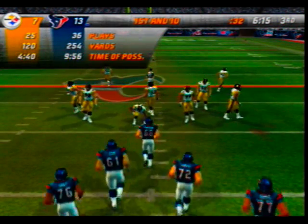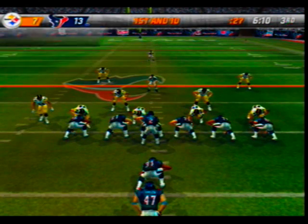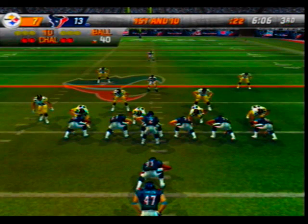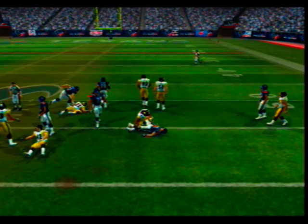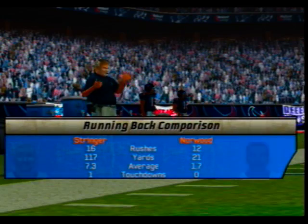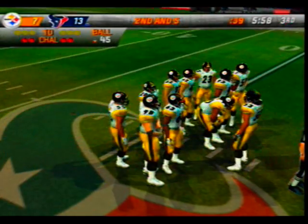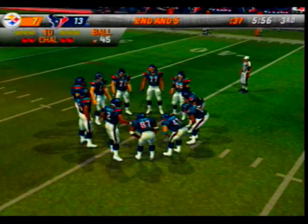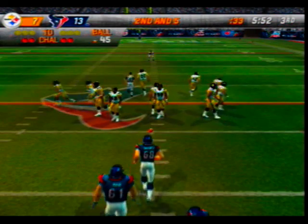First and 10. Ball on the 40-yard line. Out of the I formation. Sanders is there for the tackle at the 45-yard line. Stringer busted through for a few tough yards. It's second down and 5 to go.